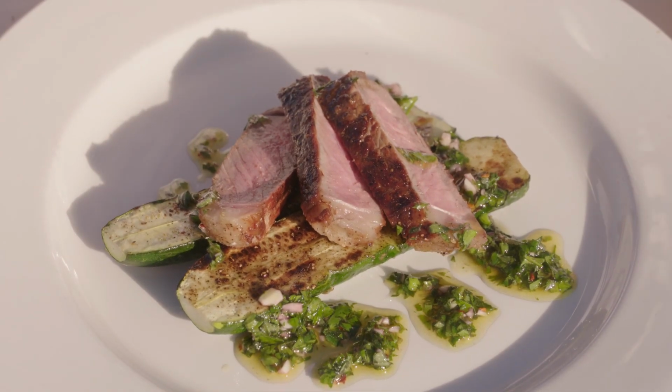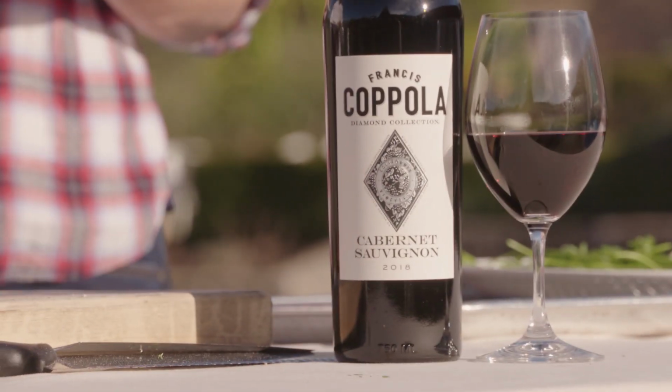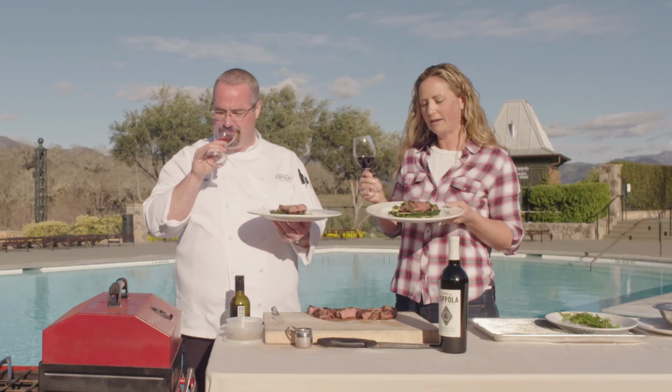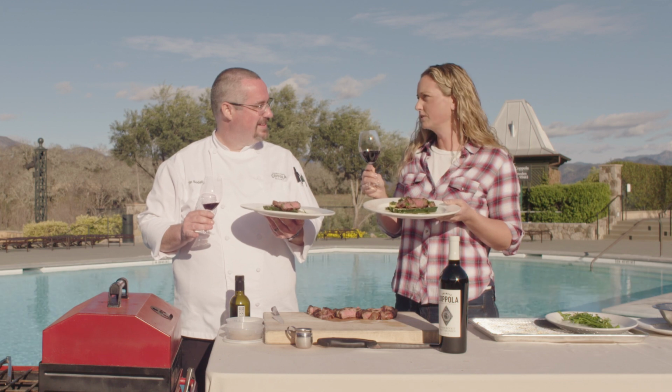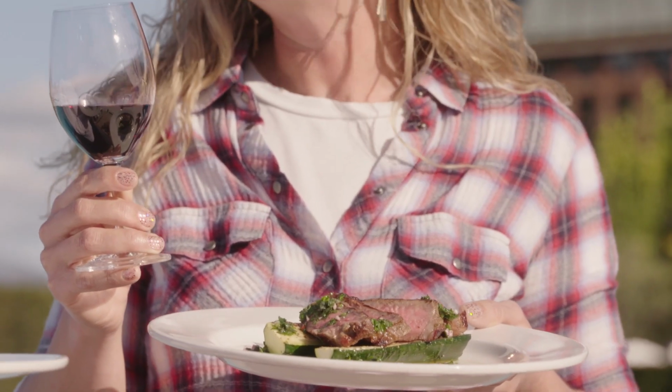This steak looks amazing with the zucchini. It's one of my favorite vegetables for sure. And all those fresh herbs, they look amazing and smell amazing. Yes. I can't wait to pair it with this Cabernet. I really think the dried herb notes, the cherry, the strawberry, all of those fruit flavors coming out of the wine are going to pair super nicely with this plate.